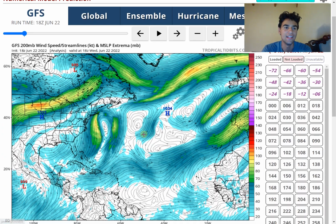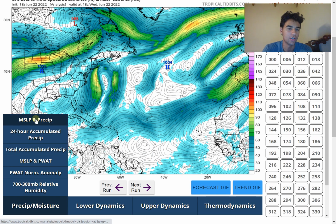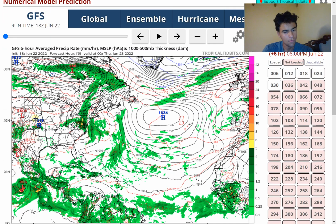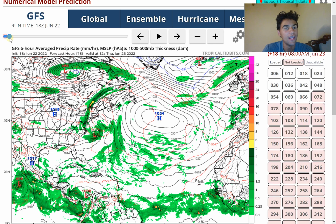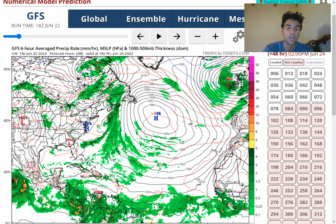Now, let's take a look at what the computer models are stating. So taking a look at the GFS model, let's actually take a look at the precipitation forecast from the GFS model, and if I were to continue to move forward, you see that our first tropical wave is located in this pocket of moisture right here. And if I were to continue to move forward, we do see a little bit of thunderstorm activity occur right around the center circulation.